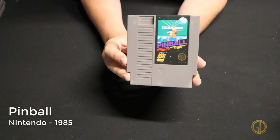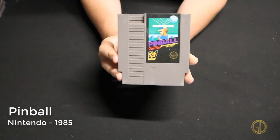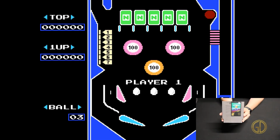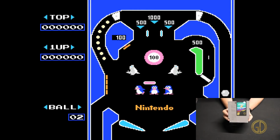And up next we have Pinball, released by Nintendo in 1985, and this is actually one of the launch titles for the NES. It's one of the original black box games. Now, it is very simplistic, but it does exactly what you would expect it to do. It is a pinball game.